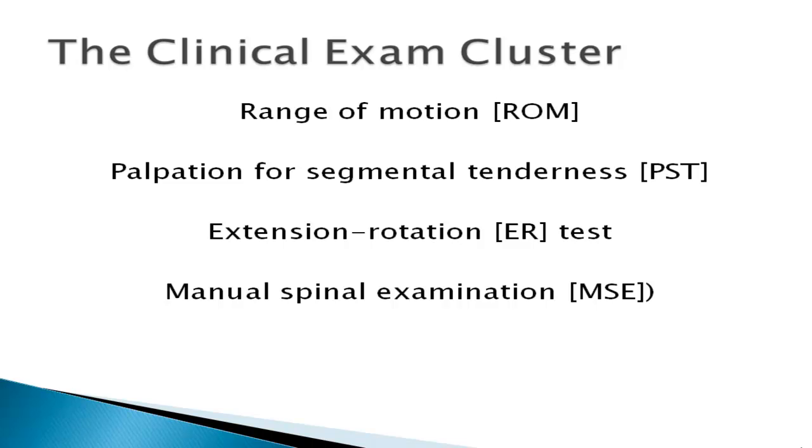Although range of motion, palpation for segmental tenderness, and the extension rotation test are somewhat self-descriptive, what was used for the manual spinal exam in this study? Patients were prone, and the examiner directed posterior to anterior pressure at the articular pillars of each segmental level performed on both the right and left sides. When moderate or marked restriction was noted with an associated increase in pain, local or referred, the test was considered positive.